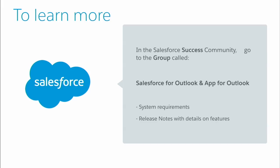If you want to learn more, please go to the Success community and navigate to the group called Salesforce for Outlook and App for Outlook. There you'll find system requirements as well as release notes going over all the features that I've just demoed. In a nutshell, if you have Exchange 2013 on-premise, or if you're using an Office 365 org for your emails, you are eligible to use the app for Outlook as well as Exchange Sync, provided that your Salesforce org is Enterprise or above. If you have an older version of Exchange on-premise, then you can use Salesforce for Outlook. It is a mature product that we are going to continue to support, and it's a great solution for those older Exchange deployments.